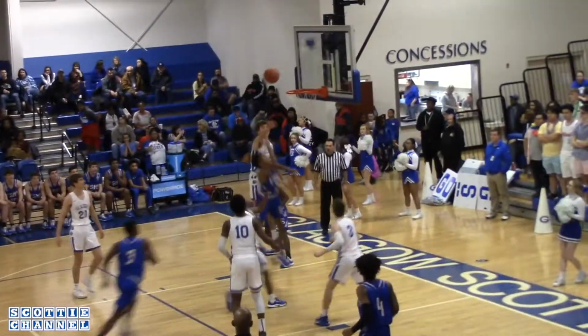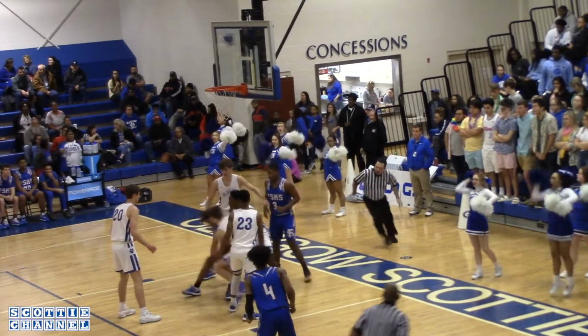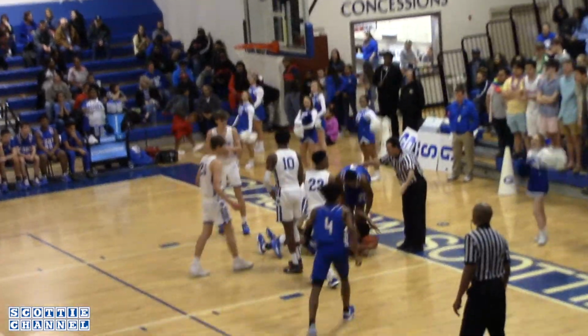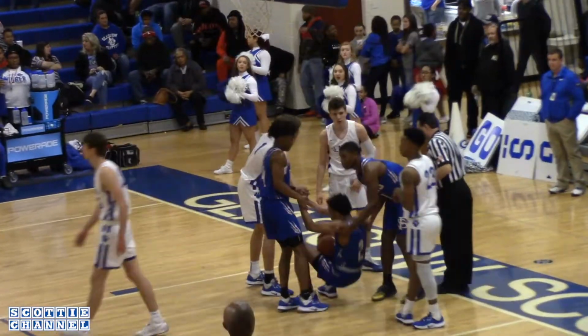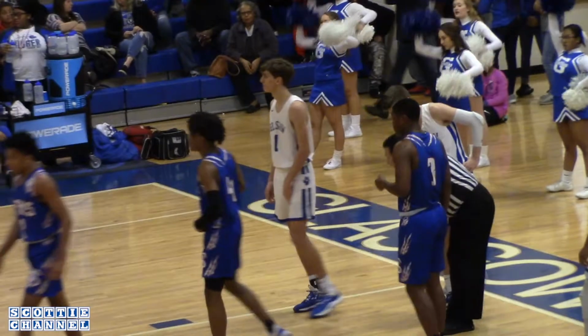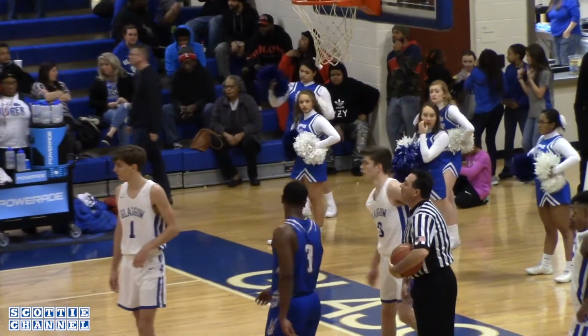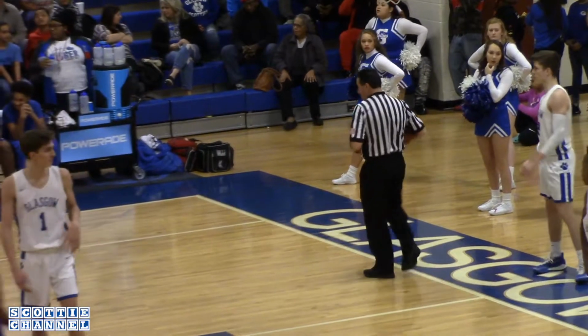Glasgow back up by 3. A good spin move by Miller on his way to the basket, but he can't finish the shot. And a jump ball on the rebound. It'll go to the Scotties. Yeah, Landon Frazier waited in there again. Another good defensive play. Landon has defended well tonight. Yeah, he's played well. He's had a couple of assists, too. They're really good, finding some people.